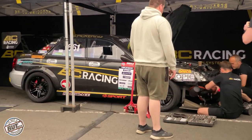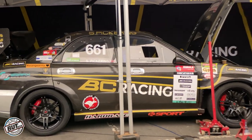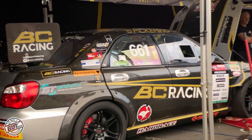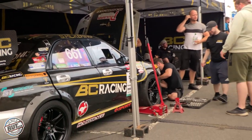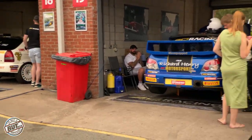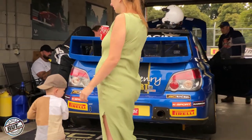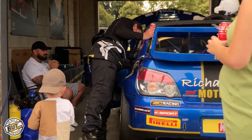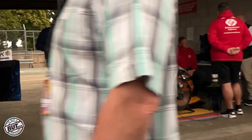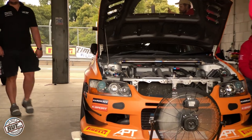And I believe it's Sam Pickering's Scooby. I follow this guy on YouTube. Hopefully it's not anything major that's going on. Really cool to be in the pits and sort of in the middle of all the action, basically. Then you got the continuation, the BC Racing stand. And you got this Evo here. Don't think I've seen this one before.